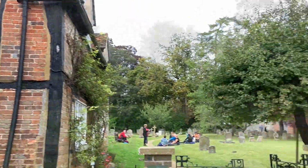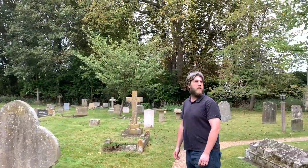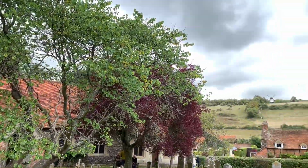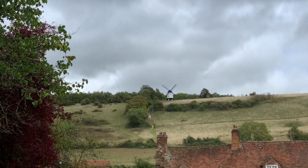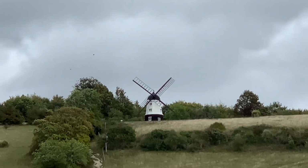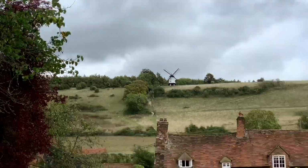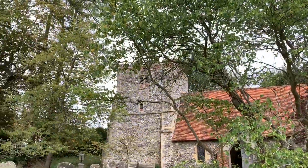Oh, there's a thing there. There's the windmill from Chitty Chitty Bang Bang. Oh, that's the windmill from Chitty Chitty Bang Bang. Oh wow! Two for the price of one. The original one. Americans are going to love this.